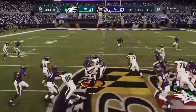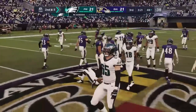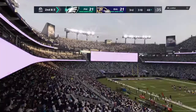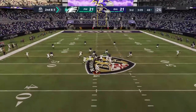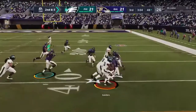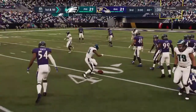Shotgun snap and then the give to Sanders. And across midfield he goes into Raven territory. Give him 5 on the carry there, and it'll be 2nd down. That's a really nice, tough run inside, and they gained 5 yards on it. And to be frank about it, most offenses don't expect to get 5 yards on a play call like that. So when they do, they go back to their huddle with a little pep in their steps. They're starting to think that they're starting to dominate the line of scrimmage.